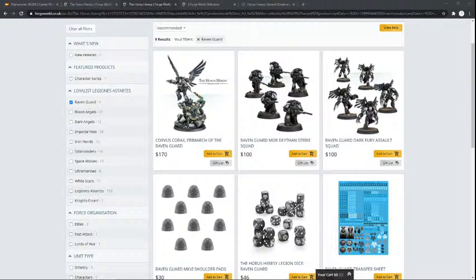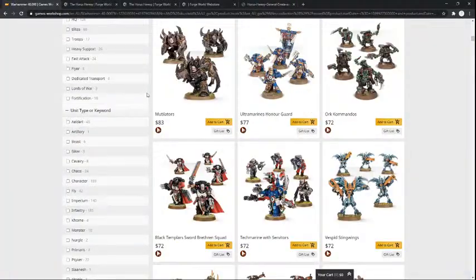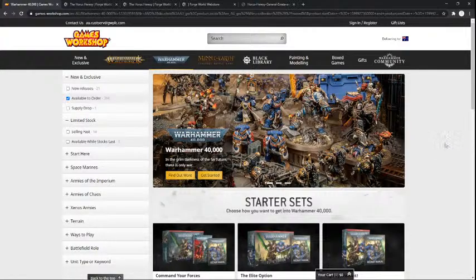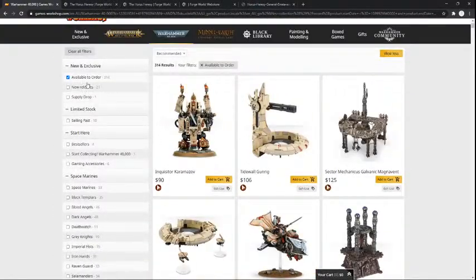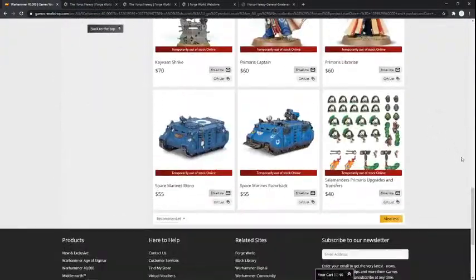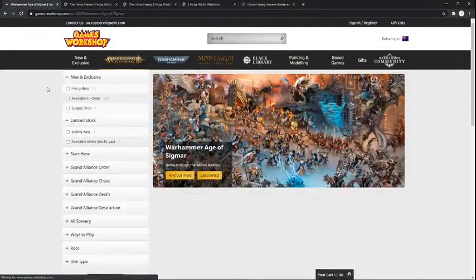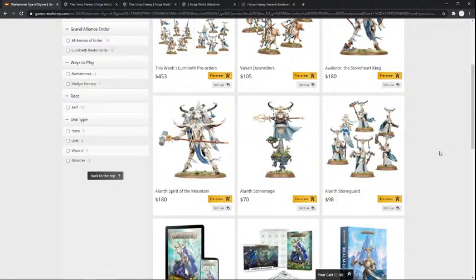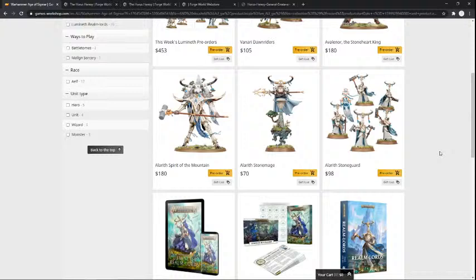Busty Boost says, what do you think of the Lumineth Realm Lord prices? That would be the new Age of Sigmar, I'm guessing. Oh, this is all 40k, that won't do. Age of Sigmar. Pre-orders. Okay, so I haven't really looked through these, so if you want me to go through all of them one by one, let me know in the chat now. Just a simple yes will do, and I can go through all of these units. Because there's quite a bit to digest in there.